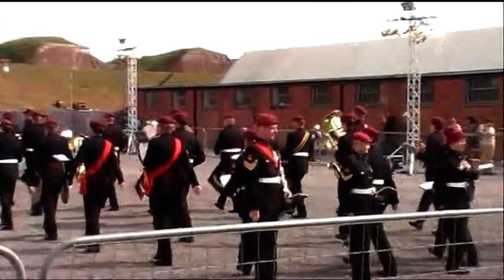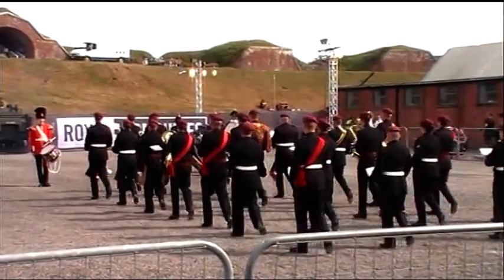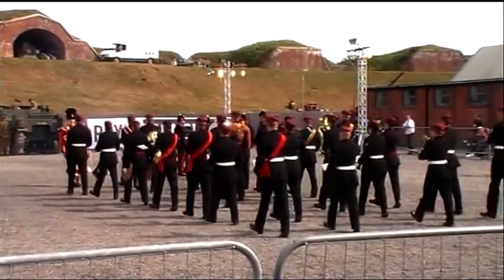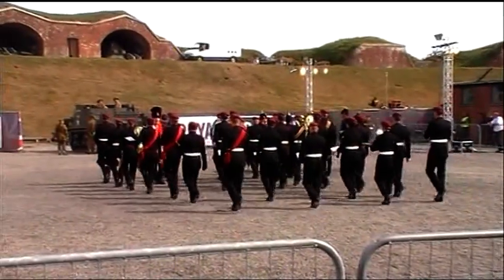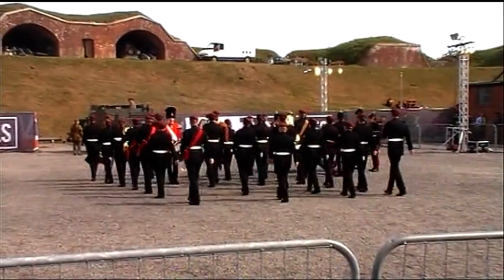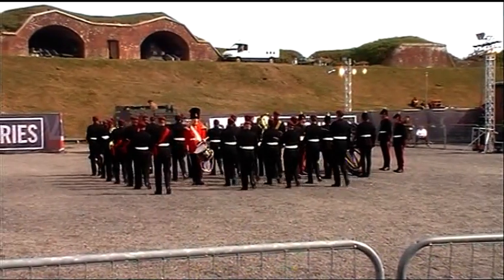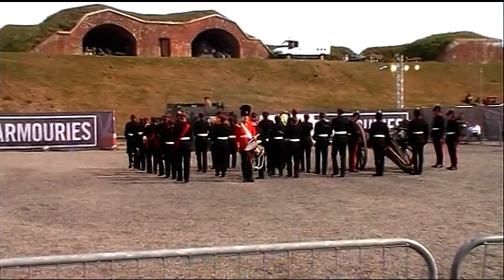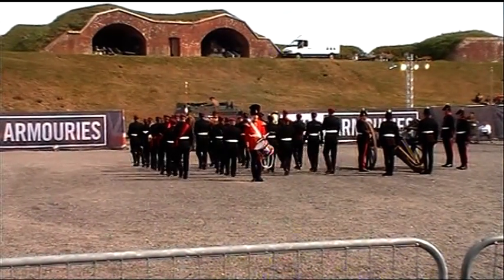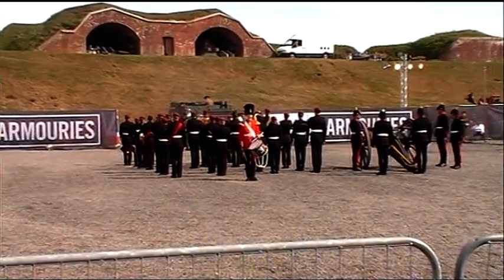Fort Nelson has played many roles in its long history. For example, way back in 1939, at the outbreak of the Second World War, Fort Nelson was chosen for conversion into an anti-aircraft ammunition depot, supplying all the batteries that defended this vital part of Britain's south coast. Since 1995, the fort has been home to the Royal Armouries' collection of artillery, the big guns.